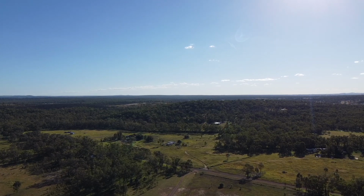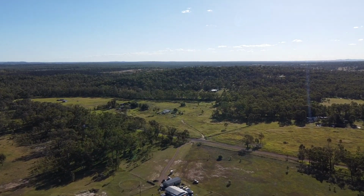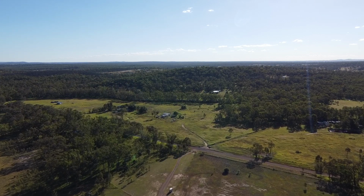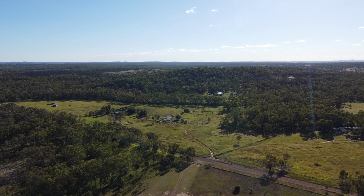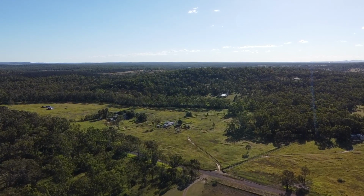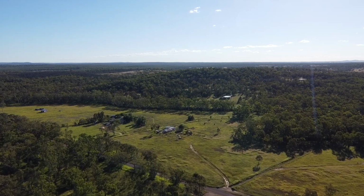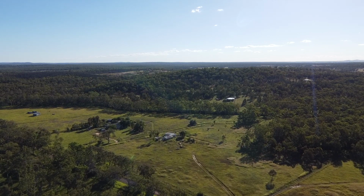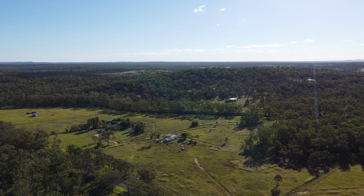You'll see the road there, the dirt road going from left to right. If you go left, that goes into Leeburn. If you go right, it goes to Tummerville and Millmerran. Also, you'll see the field in the background and a stand of trees that go from left to right, and that is Canal Creek, and Canal Creek is prone to flooding. So whenever there's any flooding at Leeburn, that's what does it, Canal Creek.